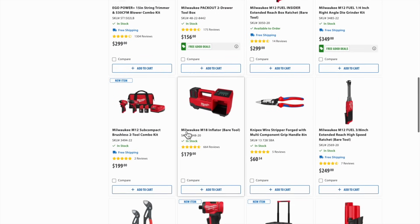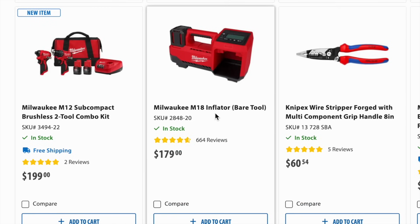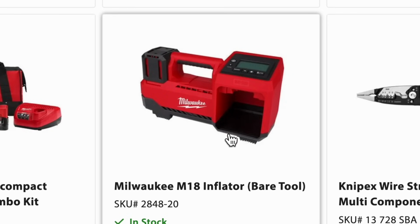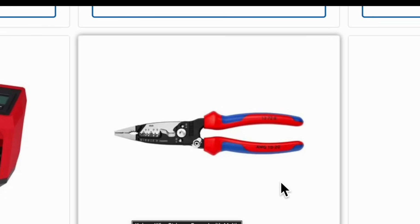Cruising down the line here. All right, these subcompacts just came out. You can combine them with 2 batteries, the bag and the charger, 10% off. A ton of requests for the M18 inflator, $179, but you also get that 10% off of there. I've got this thing and it blows the M12 inflator away, not even in the same league. My favorite wiring pliers of all time, hands down, no doubt about it.